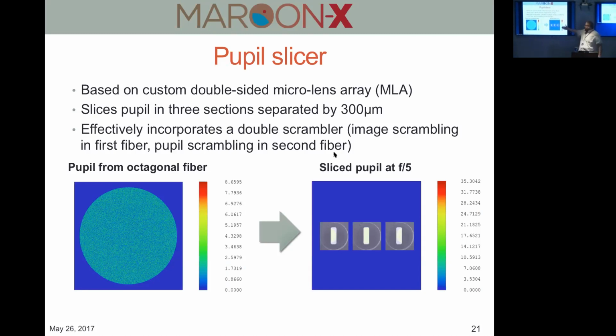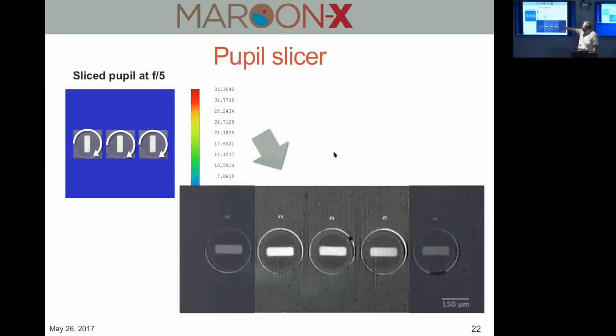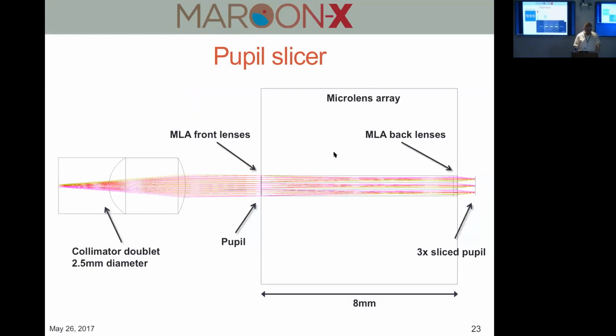And then at this image plane, we put our rectangular fibers and feed the light back into these fibers. If we take the fibers and rotate them by 90 degrees and align them this way, we form a slit, and we have compressed everything nicely and get a much higher resolving power without losing too much light. And so the optics are very small. You have a collimator that has a diameter of 2.5 millimeters, so it fits into a fiber sleeve. Then you have a block with two arrays of micro lenses on either end that do the slicing and the re-imaging of the pupil at the back end. On the other end, where you have your image plane, that's where you put the three rectangular fibers.